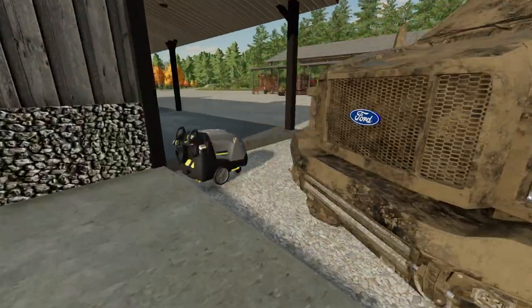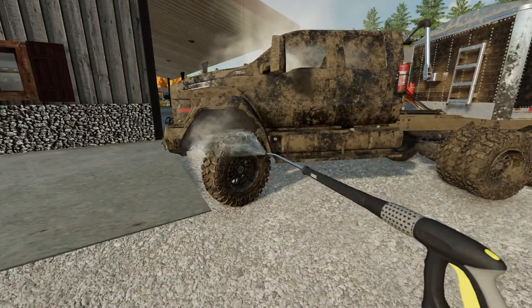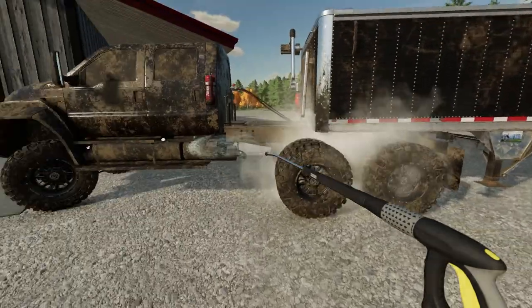And I'm tired of looking at this dirty truck. I don't mind that it's dirty. It's just way too dirty. You know what I mean? So it'll get dirty again, but we're gonna clean it up.